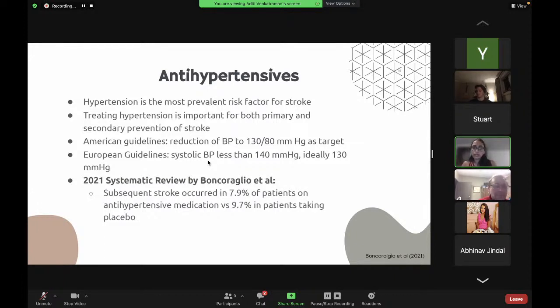A 2021 systematic review, so a high quality of evidence that's looking at numerous studies, found that subsequent stroke occurred in 7.9% of patients on antihypertensive medication, but it was 9.7% in patients who were just taking the placebo or not taking any form of antihypertensive medication. So again, managing blood pressure is key to mitigating your risk for stroke.